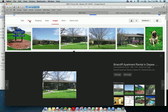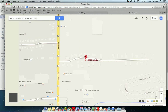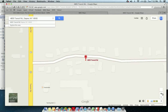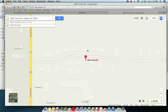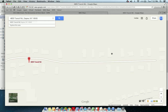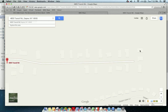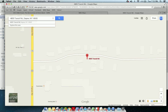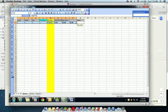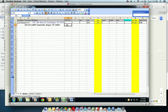But here we go. Go to Maps. It's easy to count these this way. 1, 2, 3, 4, 5, 6, 7, 8, 9, 10, 11, 12, 13, 14, 15, 16, 17, 18, 19, 20, 21, 22, 23, 24, 25, 26, 27, 28, 29, 30, 31, 32, 33, 34, 35. I always double check it. I pull all these numbers down and then I change them because it's all formula.